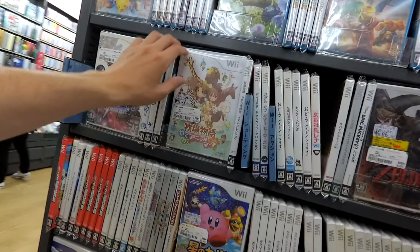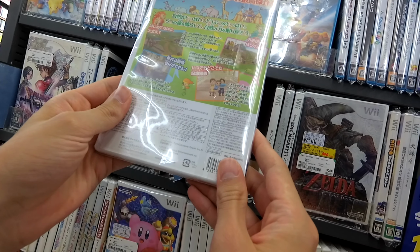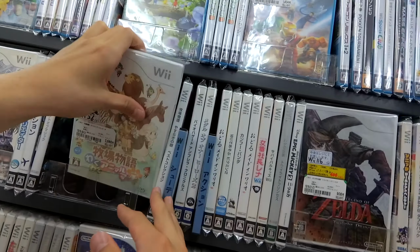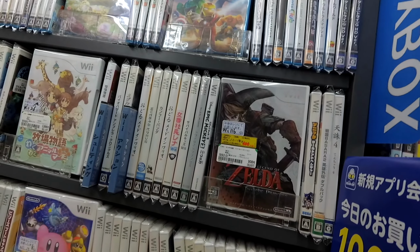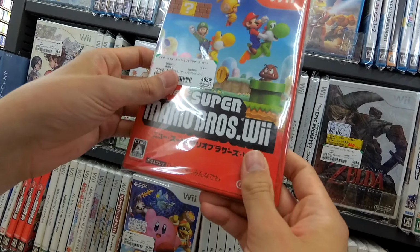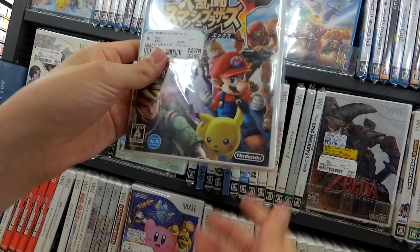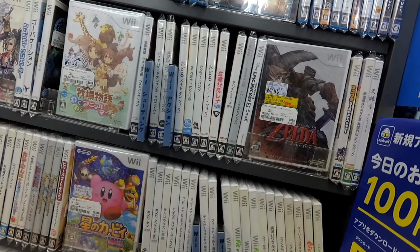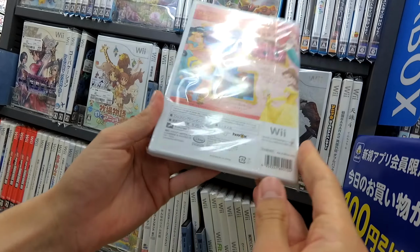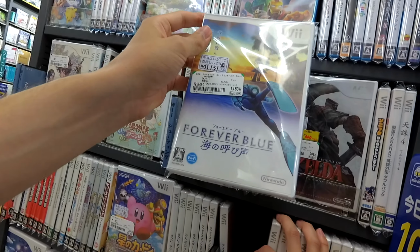And what's for the Wii? Oh. Remember when for some reason, this used to be a $60 game here. I don't know why. Let's see, any expensive? No, Twilight Princess is good, but not expensive. $5? Oh, I should probably pick this up someday. Brawl for $23. Disney Princess. This is $18. Really? Okay. It's Forever Blue, $15.